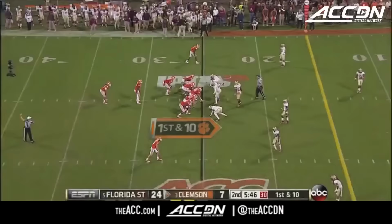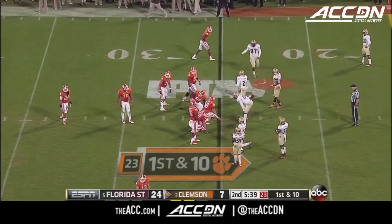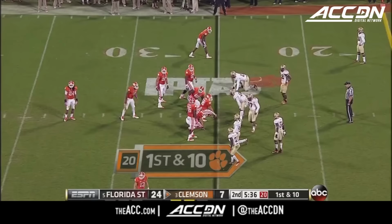Zach Brooks in as the running back. Joiner is up on that edge, left side of your screen now. Lined up like he wants to come on this first down.